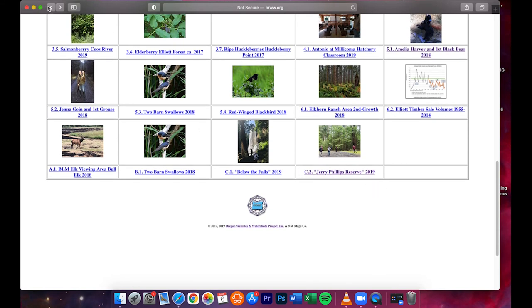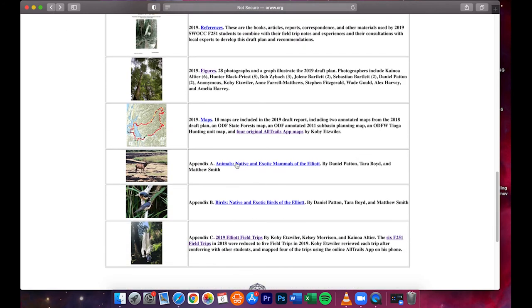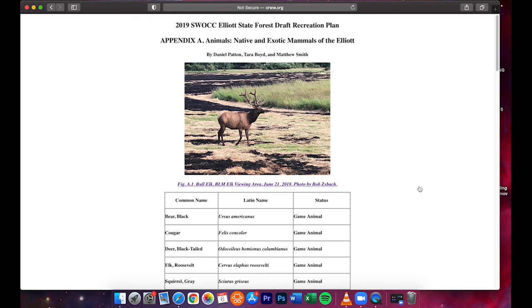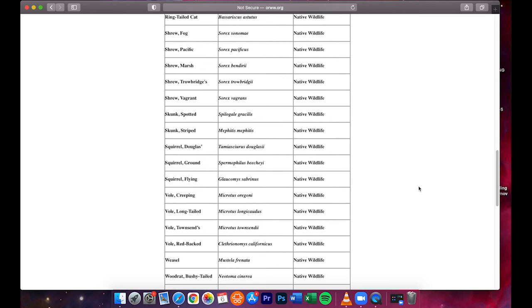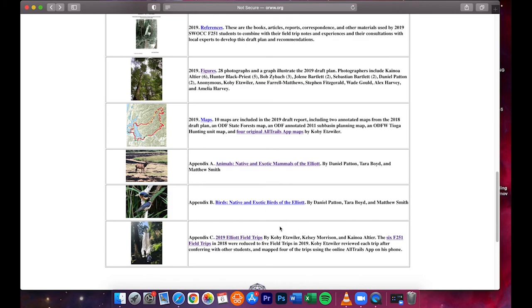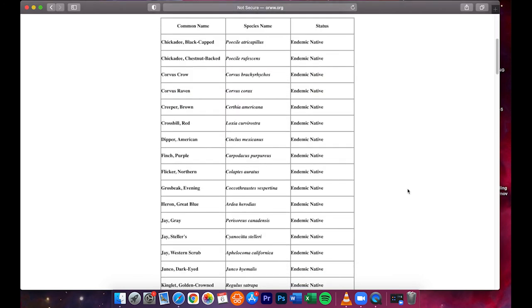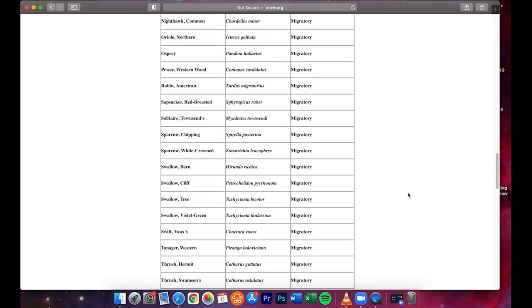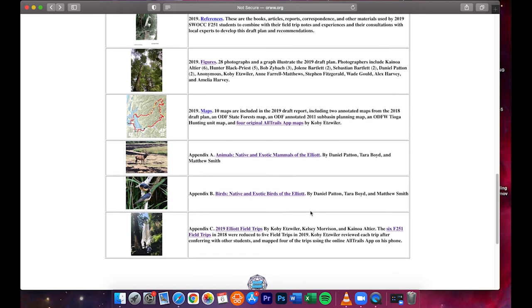One of the things that would be good to know for those that are interested is that the animals, which were listed in the first year of students' work, have been refined and slightly updated and are now all listed on the 2019 version. Same with the native and exotic birds of the Elliott. Photographs taken by students, research done by students, and now we have a summary available for everybody.